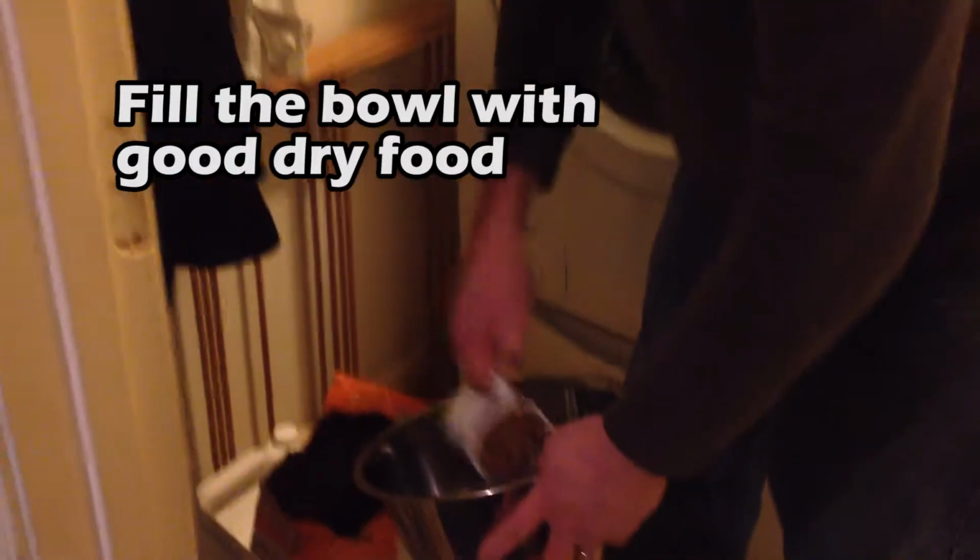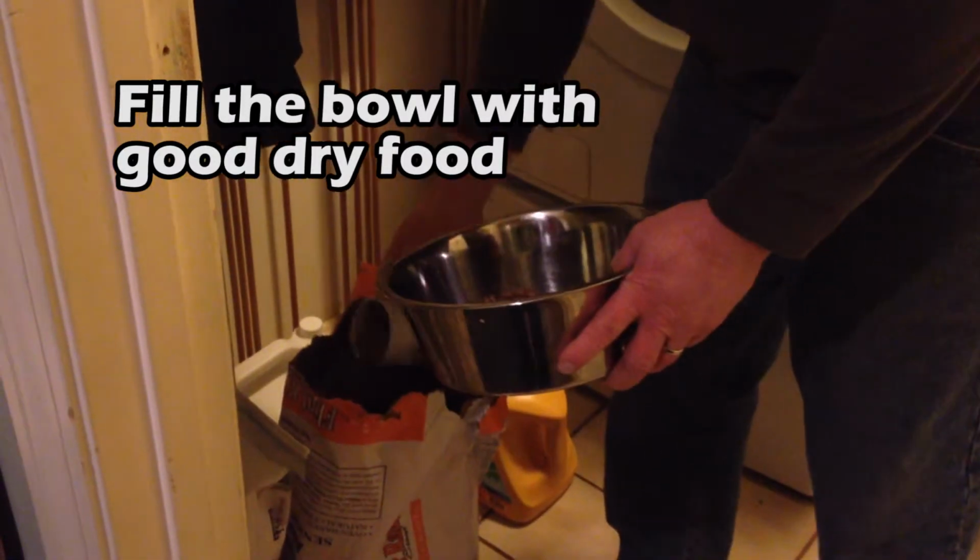Next, fill the bowl with dry dog food. We use a local organic brand, as they tend to have less chemicals than regular brands. It's made specially for senior dogs, too.